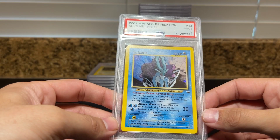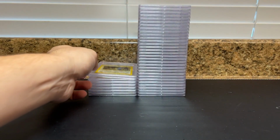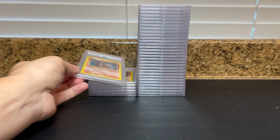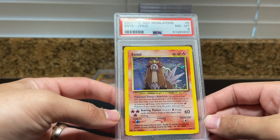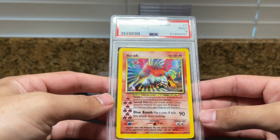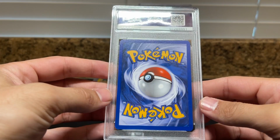Sucoin? No idea. Pokemon I'm most familiar with. Raikou got a 9, solid. Entei got a 9, that's not bad. Another solid grade. Got an 8. Again, some tough cards, 2 grades. So, Neo Revelation, Ho-Oh as a 9, 1 mark.